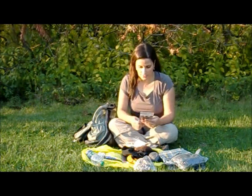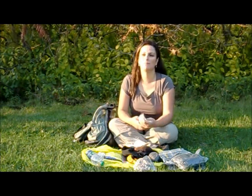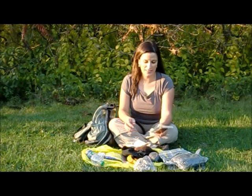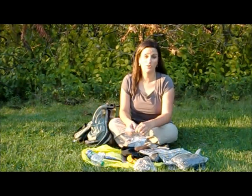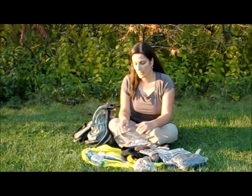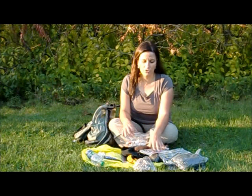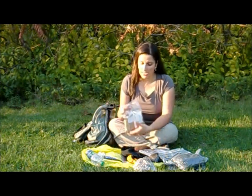Something that's very good is some pemmican. I'm not a jerky girl. I really can't get myself to like any sort of beef jerky. Anyway, chicken jerky is a little bit better, but I'd just rather not have any of that. I just don't really like the taste of it.